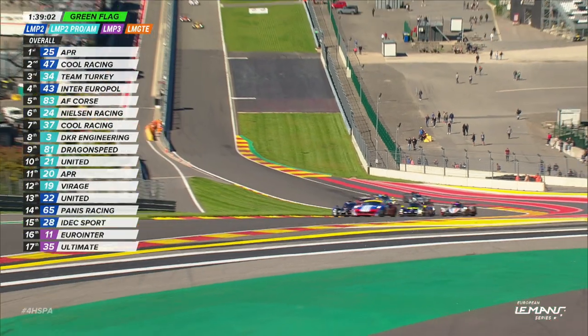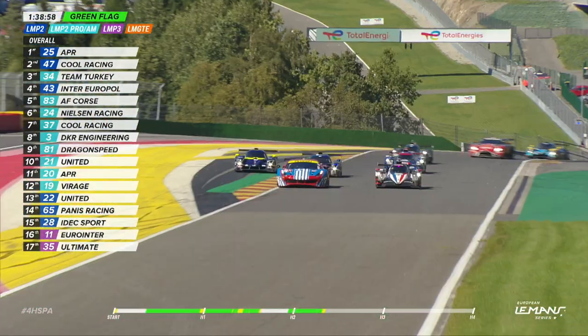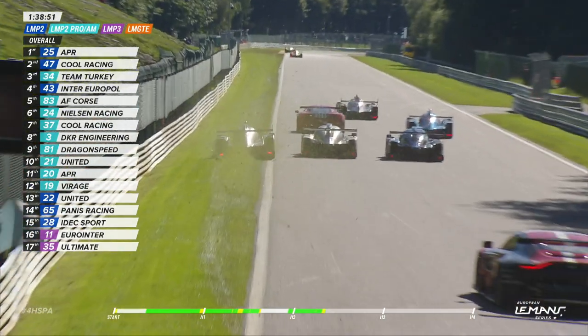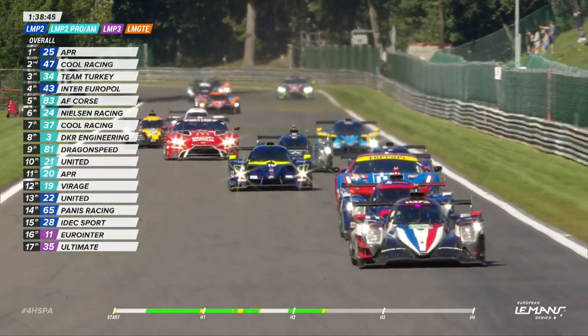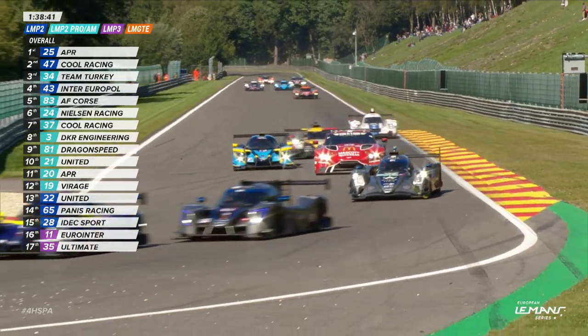Up the inside at Mattress Capture, and now right round the outside will go the Cool Racing car. Was that Pacito again in number 47? Or perhaps the sister car in LMP2. We've got cars on the grass, way, way out wide. We'll find out precisely who it is in a moment or two. But the fastest lawnmower known to man there on the start of the Kemmel Straight. I think that was the Cool Racing car again.